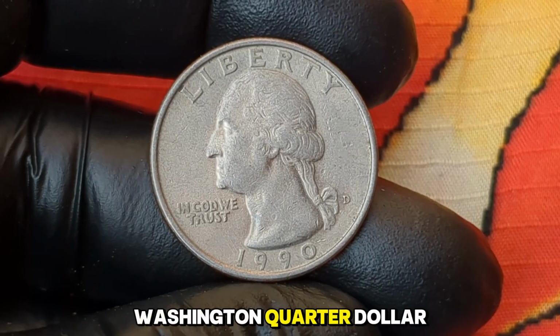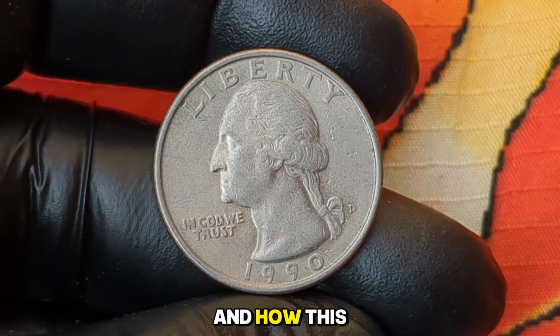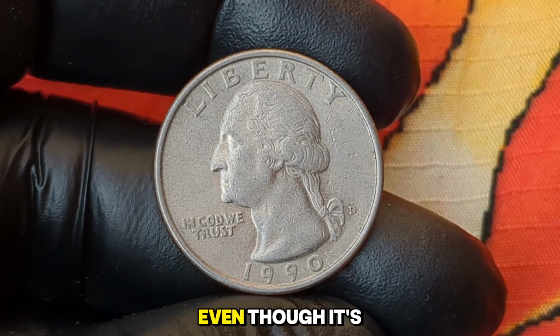Top 6. The Washington quarter 1990 with D mint mark, especially in extra fine condition, and how this coin can still have real collector value even though it's not extremely old.